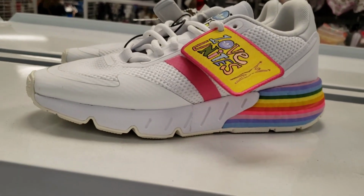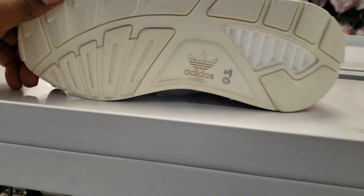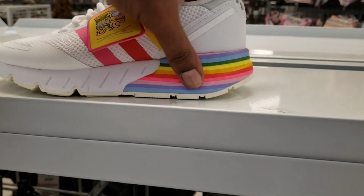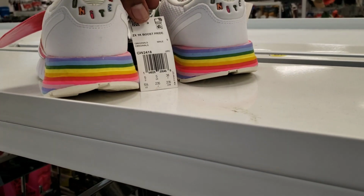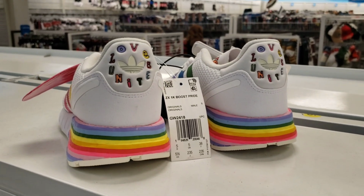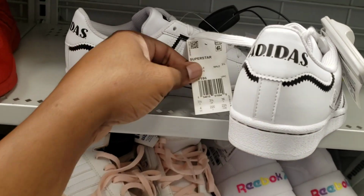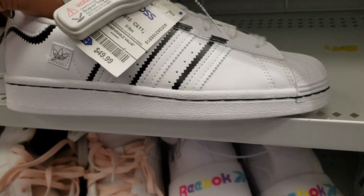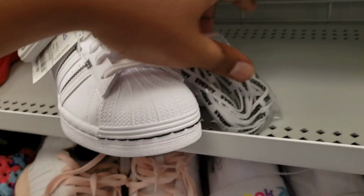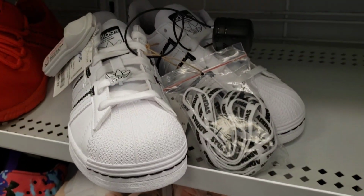But that happens. These are pretty clean, man. 50 bucks on these. Got that Boost in the back heel. Let me know what you guys think about these. Size 5.5. Some Adidas shell toes, Superstars, I mean. Size 4 for 50 bucks. Black and white colorway. Got the extra laces going on here too. Pretty dope find for the grade school.